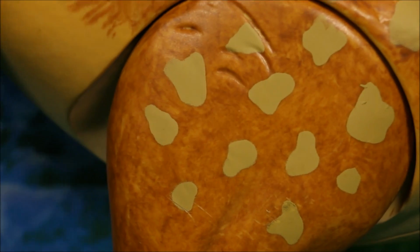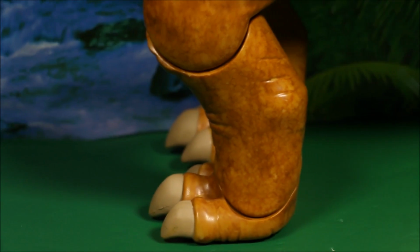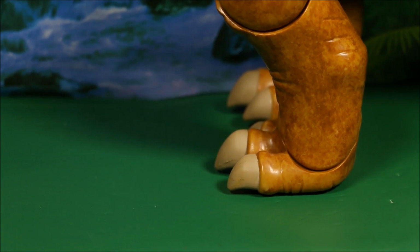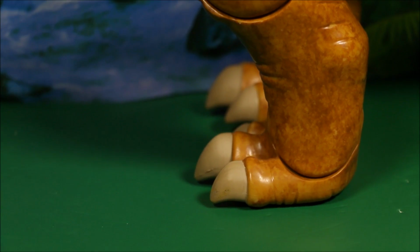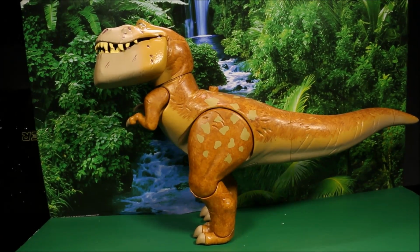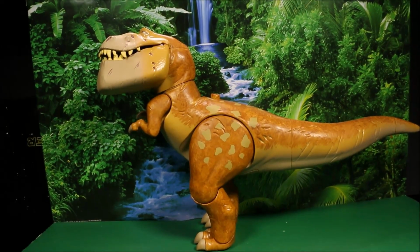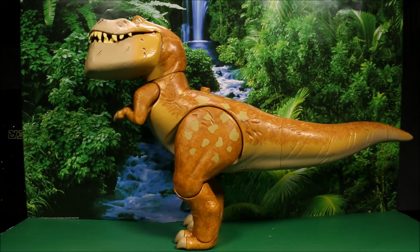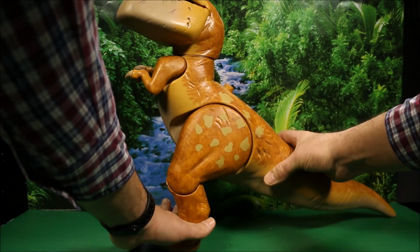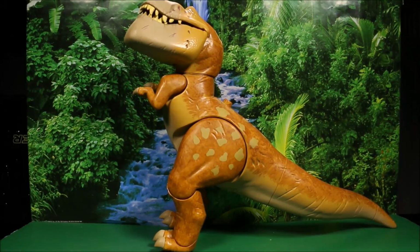I'll compare him to the Indominus Rex when I'm done so you get a better idea of the size of this guy. And then he's got movable knee joints and his feet even move up and down so you could pose him standing in a running position. To get a dinosaur this big in this position to stand by itself is almost impossible. Even the Indominus Rex has a really hard time standing, and this guy is bigger than him. So they did a really great job there. Or you could also have him standing like that with his tail down.